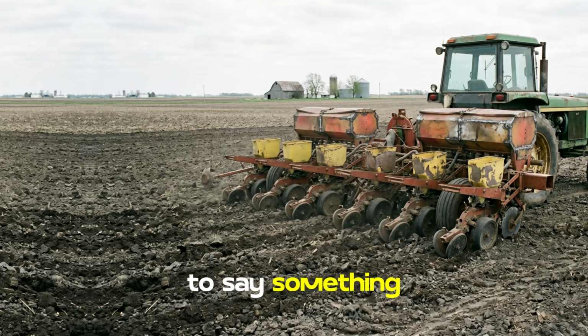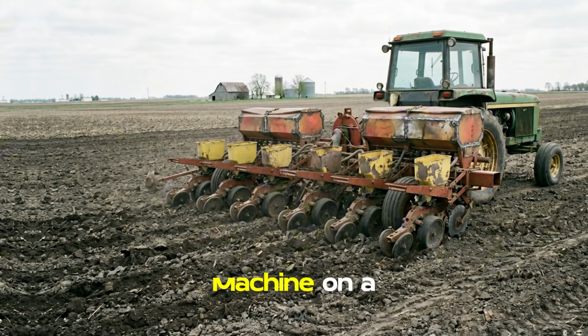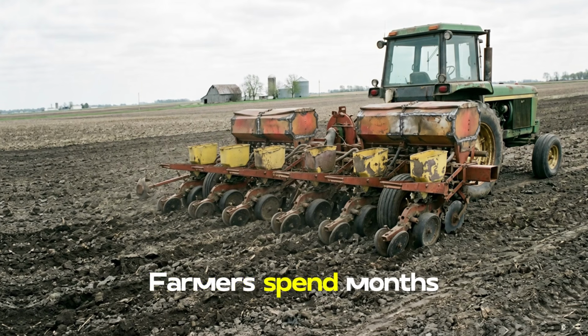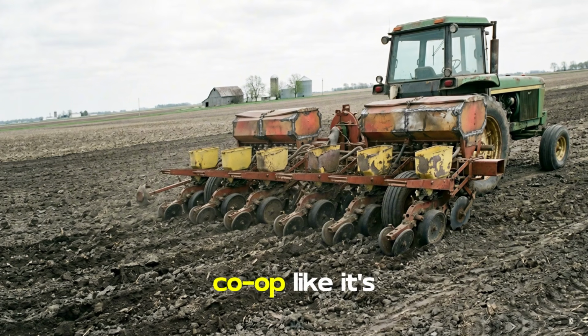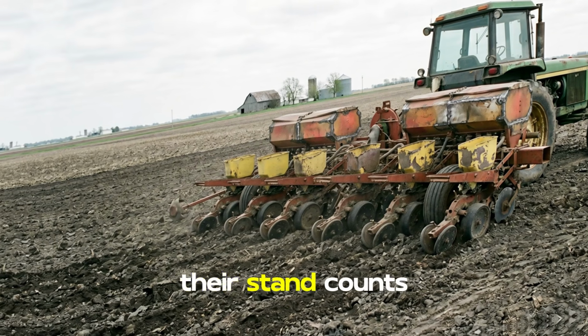I'm going to say something that might make some of you mad. The planter is the most financially important machine on a corn operation, and it gets the least respect in the equipment budget conversation. Farmers spend months agonizing over combine features and argue tractor brands at the co-op like it's a religion. And then run a 15-year-old planter with worn row units and wonder why their stand counts are all over the place.